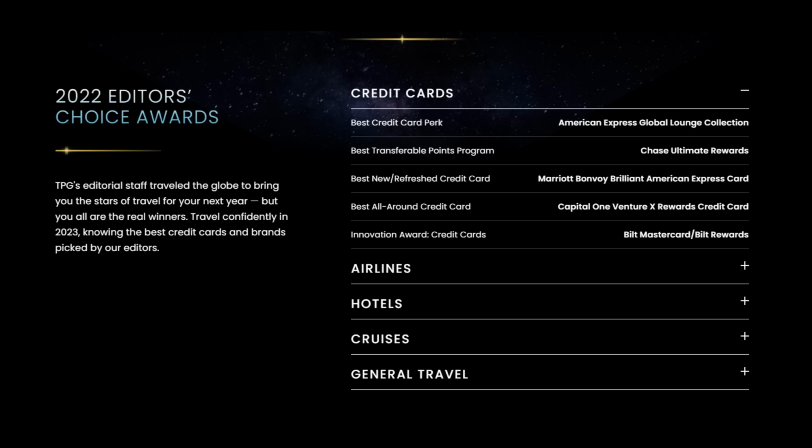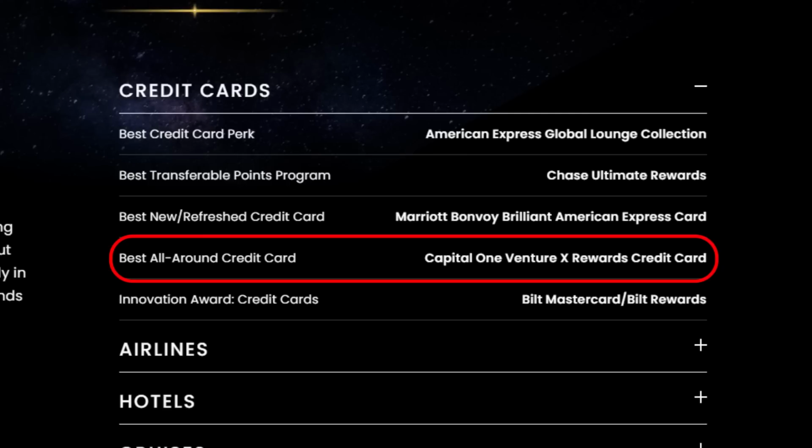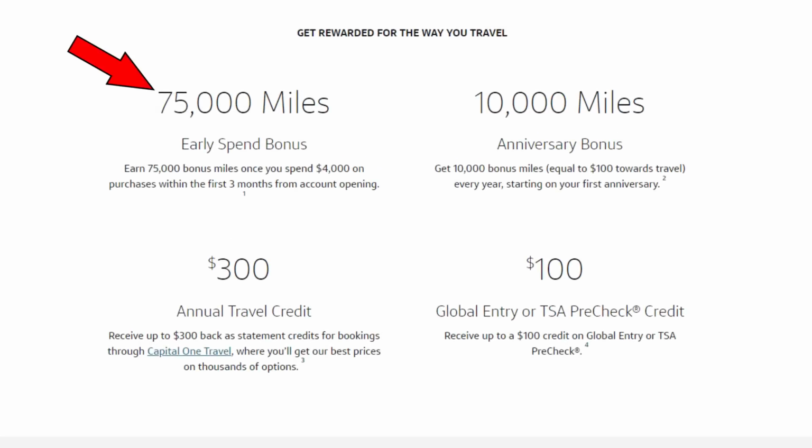I mean, for one, this credit card was the #1 credit card of 2022, so that's a pretty good reason in and of itself. However, there's a lot of other reasons why it makes sense for me personally right now too. Other than the 75,000 mile welcome bonus coming on this card right now, it also comes with a ton of other benefits that make this a keeper card for a lot of people.